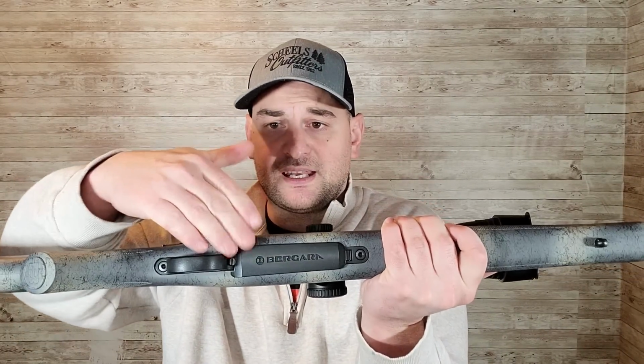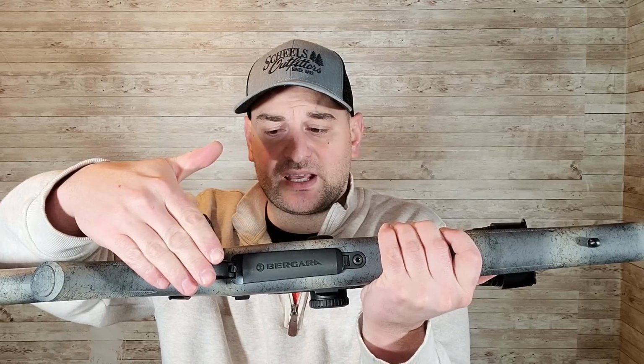Then we come down. Now let's go ahead and talk about the bottom metals on each one. Both feature a floor plate that is made of metal and a trigger guard that is made of metal.